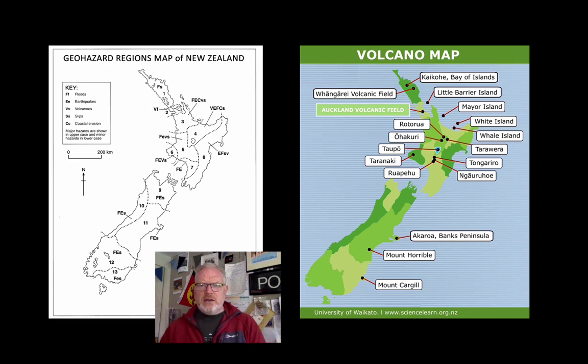And you can see that the majority of New Zealand's volcanoes are on the North Island. That includes volcanoes like Ruapehu that erupted in the mid-1990s, and also Taupo, now a massive lake, but it's actually the caldera of one of the biggest eruptions ever, a real supervolcano. So clearly volcanic hazards are really a North Island phenomenon.